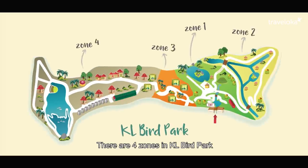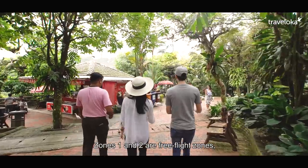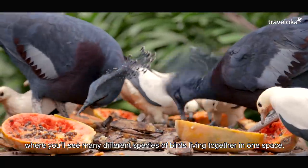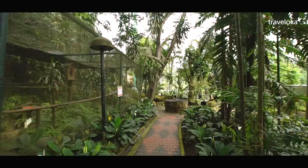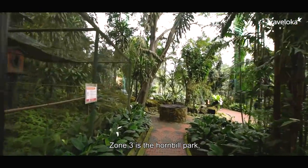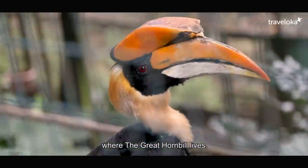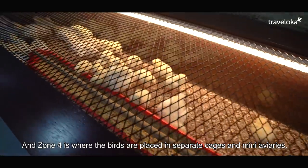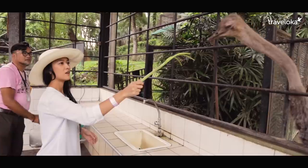There are four zones in KL Bird Park. Zones 1 and 2 are free flight zones, where you will see many different species of birds living together in one space. Zone 3 is the Hornbill Park, where the Great Hornbill lives. And Zone 4 is where the birds are placed in separate cages in mini aviaries.